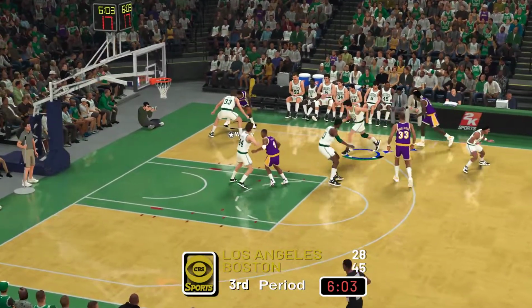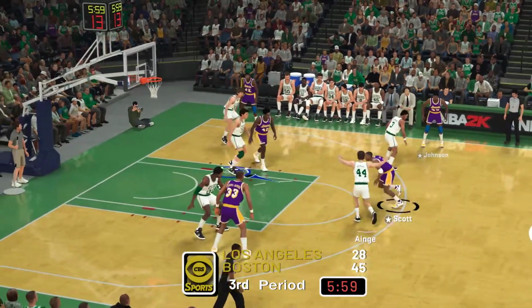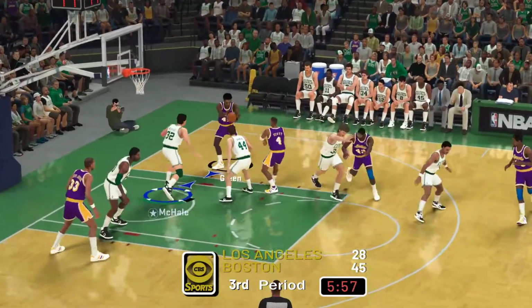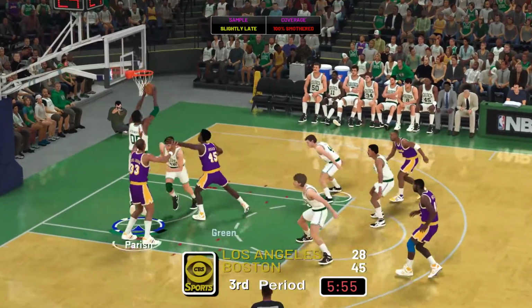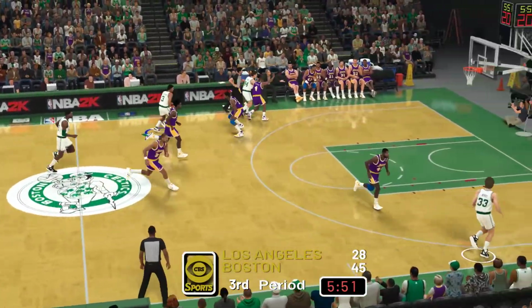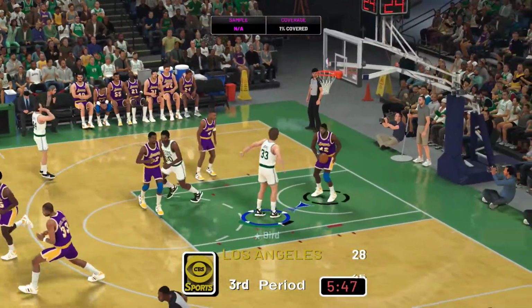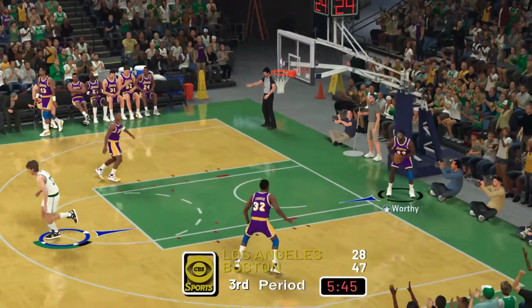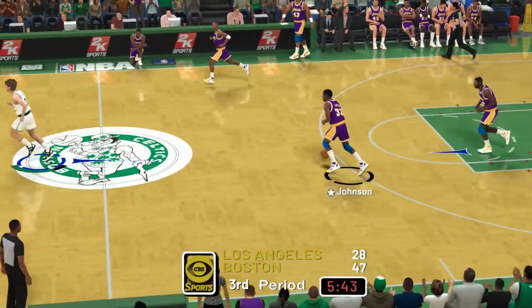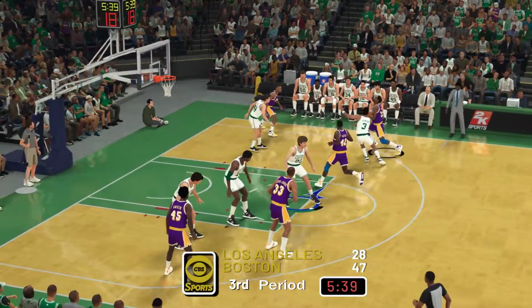And now around 2 minutes gone by in this half. Worthy kicks to Johnson. Scott the pass to Green. The shot missing. Nice D from McHale. And so it's Johnson who brings the ball up for the Celtics. They've only allowed 2 points so far here in the second half. Making the easy shots and the tough shots. He's on top of his game.